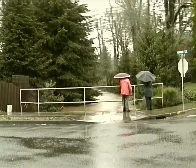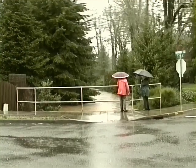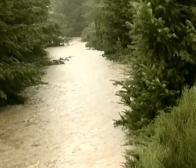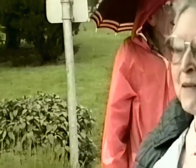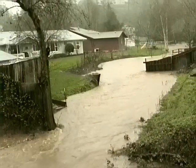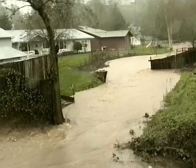This is looking up the river on the corner of Ironwood and 7th. You can see how high the water is in that direction. That's sure a lot of water. It's not going to get any better either. No, it's going to get worse instead of better. This is the Buttonwood house. I've never seen it this high.